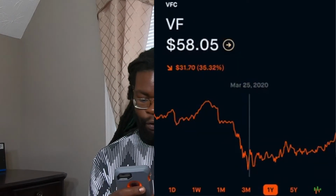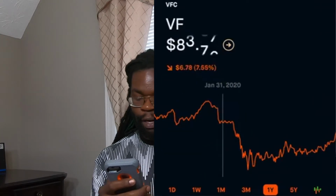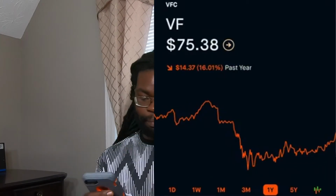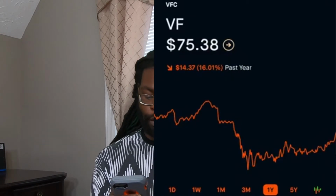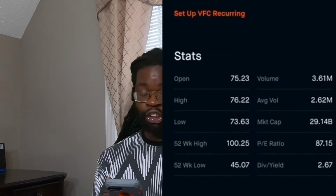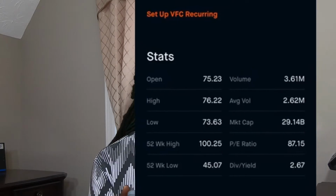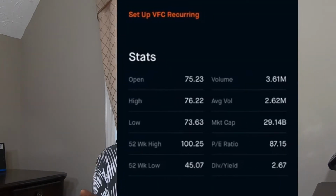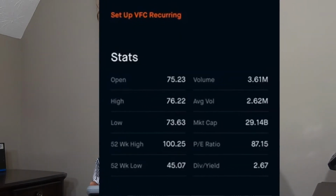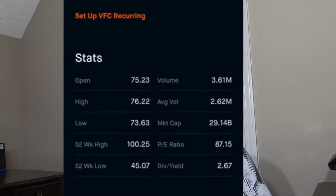They're currently at about $89, $90 range, somewhere up in there. So they're about $15 below where they normally were. They have a PE of 87, which is extremely high in my opinion. But they do have a slight dividend, which is always good. If you have those dividends, that stock is always going to pay you. They have a 52-week high of 100 and a low of 45.